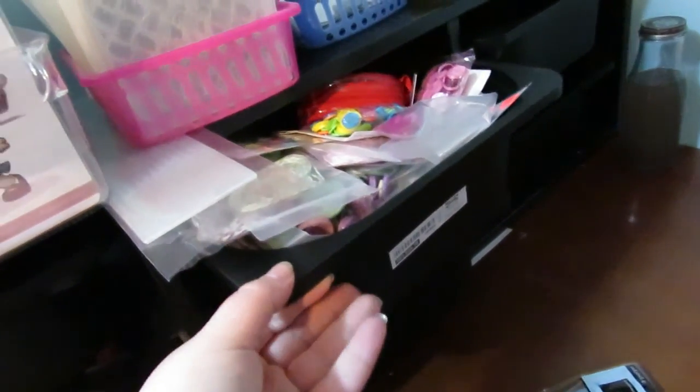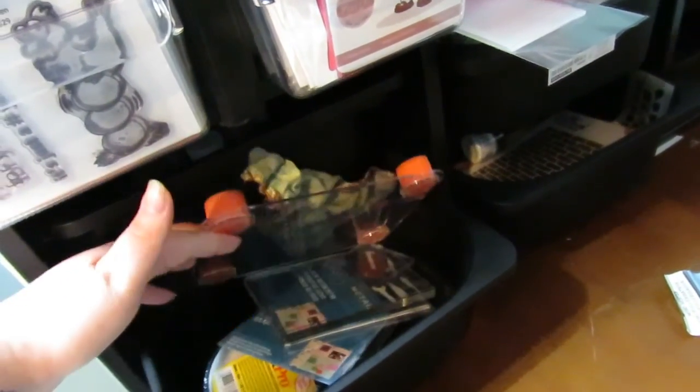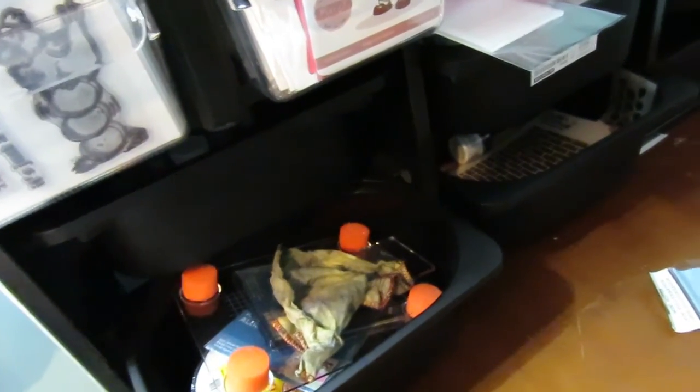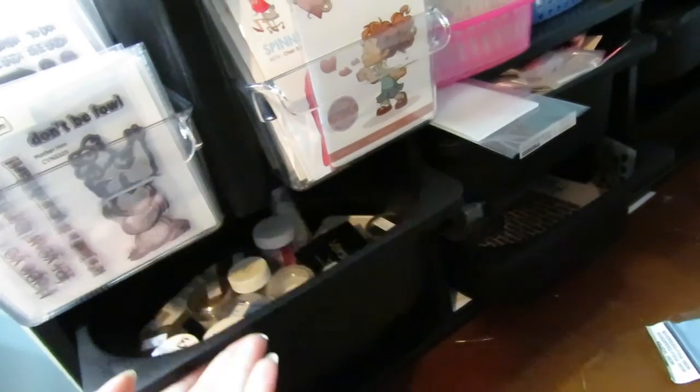Some embellishments and stuff in there. And in here is my stamping blocks, as well as a roll of aluminum duct tape my dad gave me to try out, and my embossing stuff. So there's not too much left in there.